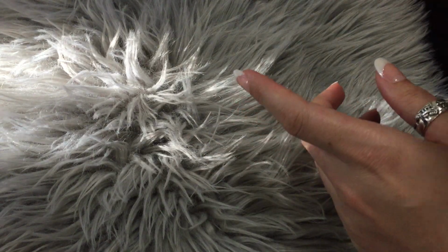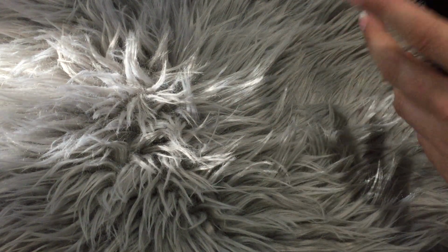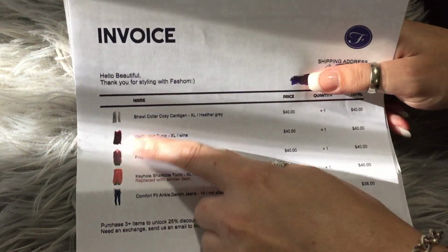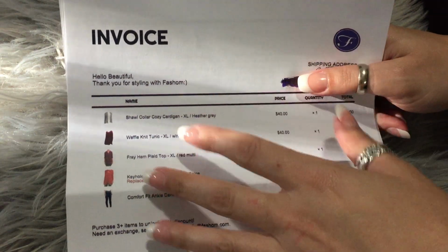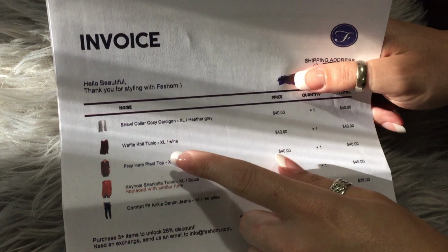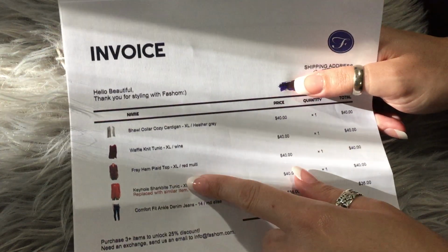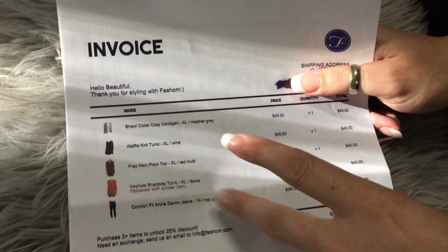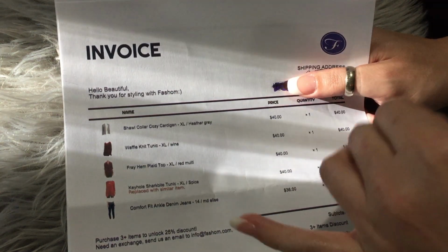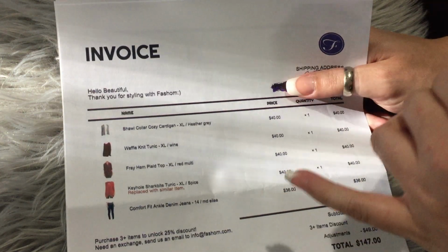Now, one of the ones that is different out of the four that I've tried, and it is the one that I just tried out, is Fashom. So here's just the invoice for my Fashom box that I got. And you can see over here the pictures of the clothing, which I think is really nice. I do like this with this box. This one has a phone app. Actually, the Fashom has a phone app, the Wantables has a phone app, and the Stitch Fix. So Mix and Match is the only one that does not have a phone app that I'm aware of.